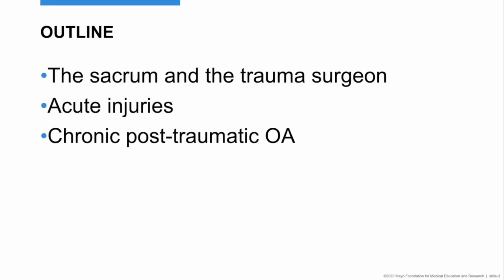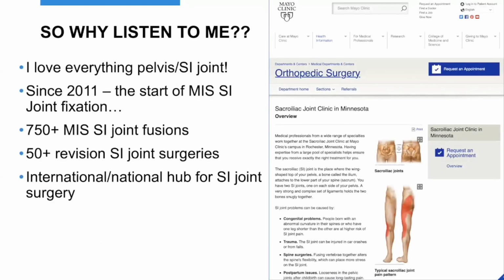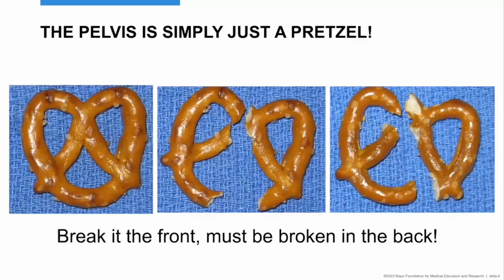So we'll briefly talk about the sacrum and SI joint and how it relates to trauma surgeons, acute injuries, and then what we do with those post-traumatics. I started doing fusions in 2010, 2011, and have done quite a number of them. We built this whole practice at Mayo Clinic specifically with an SI joint clinic, where we see people from all over coming for both primaries and revisions for SI joints that have gone wrong. So we've really investigated it quite a bit.